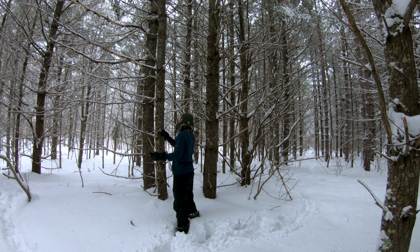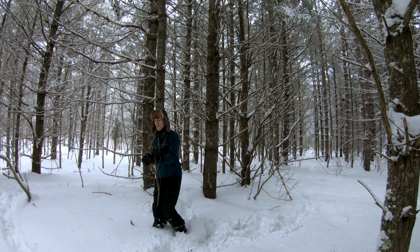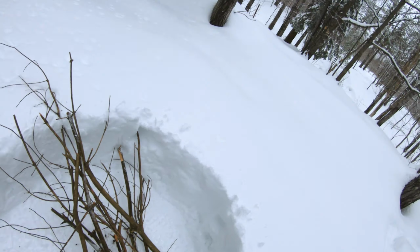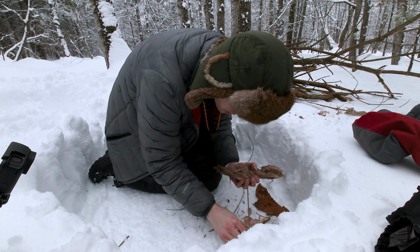So Greg, our guide, was telling us that pine tree branches work really well. So I'm gonna try and collect a bunch of these and take them back to camp. We're gonna get our fire started, which is super exciting. All right, now it's time to take all these things that we gathered and put them together so we can make a fire.